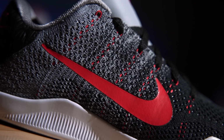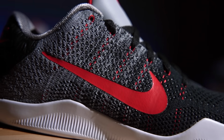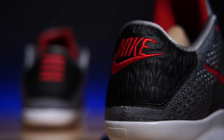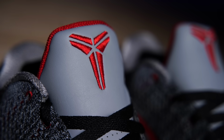So again, this shoe gives tribute to the Black and Cement 3s with that black Flyknit upper. It fades into gray. You've got the Mamba scales in the back with his Achilles stitches. This one though, on the other shoe, that's sick. I wish that it said Air. It should say Nike Air on there. I don't know why it doesn't, because they do have Air inside the shoe. It's just not Nike Air, it's Nike Zoom Air. On top of that though, we got the Jordan 3 inspired tongue, which I also think is really dope.